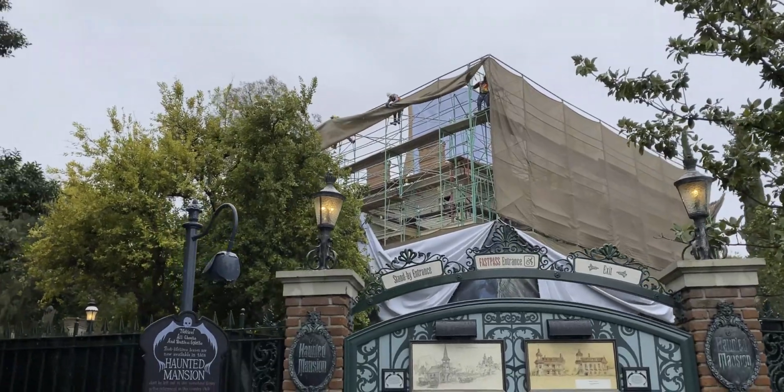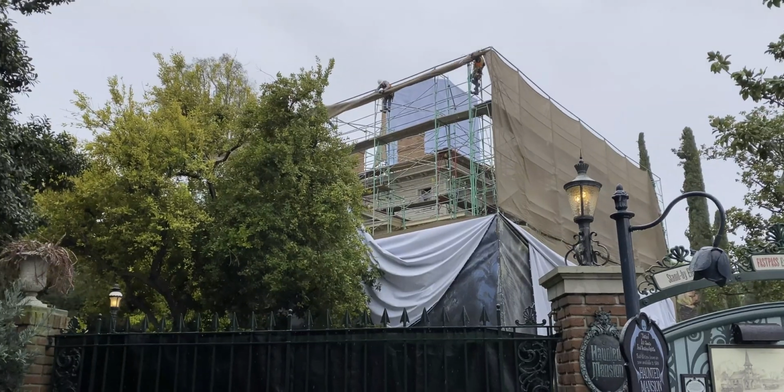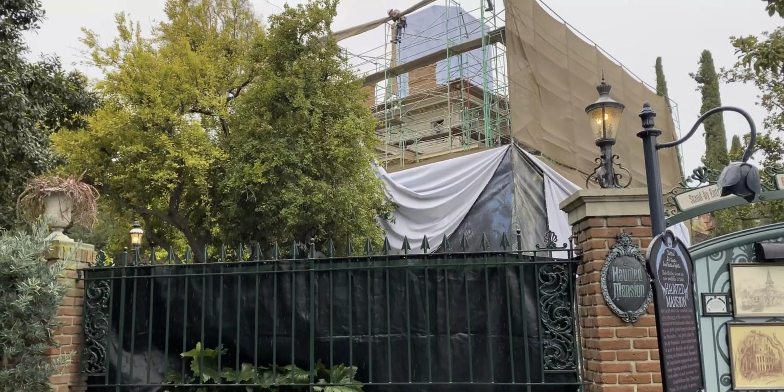This is so cool. They're pulling up the scrim, and you can see the windows are taken out. That's pretty exciting. They're doing a lot of refurbishment on this attraction.